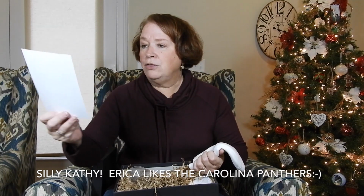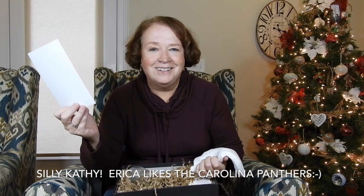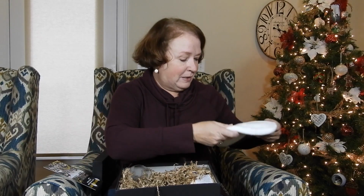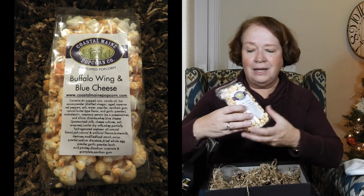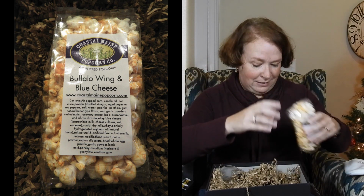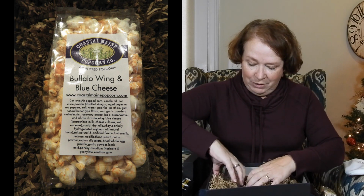My daughter loves the Panthers. I think it's football. This is a bookish item, they describe it as Friday Night Lights inspired embroidered knit beanie hat. That's really cute. I like that a lot. Oh, we get a snack. I had forgotten that. Get this cute little snack, buffalo wing and blue cheese popcorn. That sounds good. We get a cup, a glass.